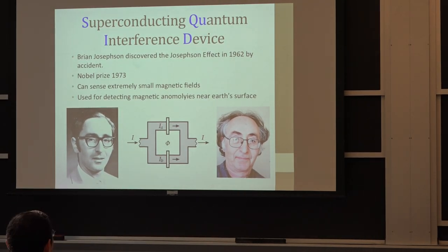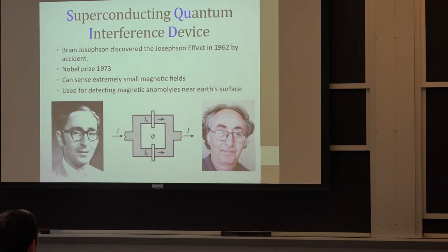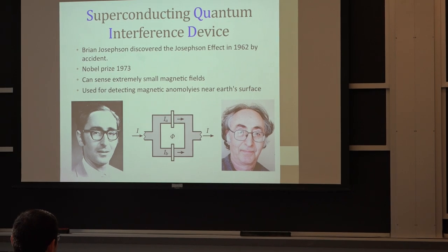Do we have my pointer back there? Anyway, probably not. Yeah, so S for superconducting, QU for quantum interference device. And here is Brian Josephson in the 1960s. He was a 22-year-old graduate student at, I think it's Cambridge.